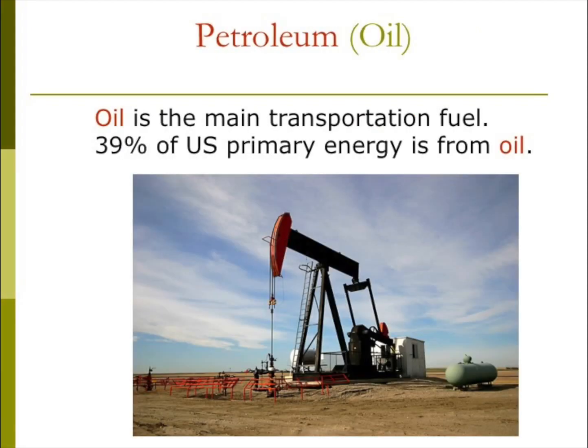Oil is probably the most important fossil fuel in the United States. It's the main transportation fuel, and 39% of U.S. primary energy comes from oil. Furthermore, about 42% of U.S. energy-related CO2 emissions are from oil. So we'll look at oil quite carefully. We'll begin by looking at its origin.